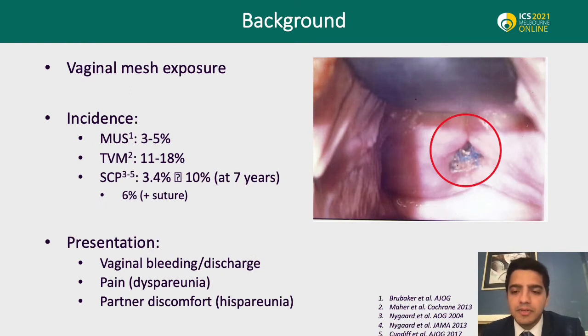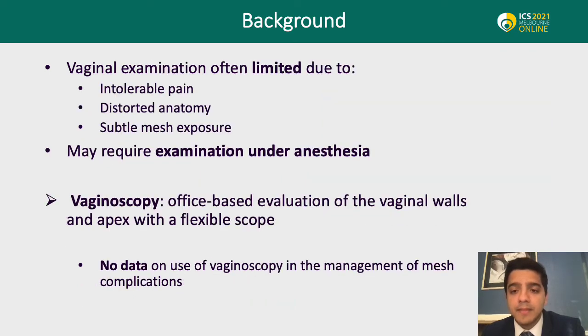Vaginal mesh exposure is defined as a visualization of mesh through the vaginal epithelium. The incidence ranges depending on the type of material used, but it does seem to increase over time, as noted by Nygaard and colleagues. It may be asymptomatic or present with vaginal bleeding, discharge, pain, and partner discomfort. Examination is often limited due to intolerable pain, distorted anatomy such as a narrow vagina, or subtle findings that may go unnoticed, often requiring examination under anesthesia.